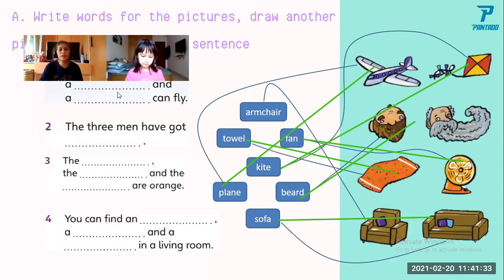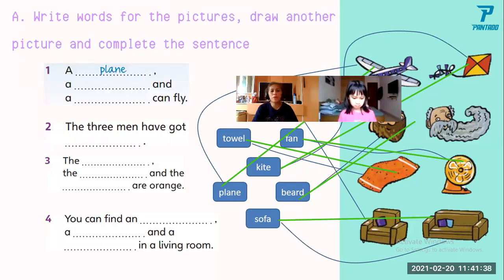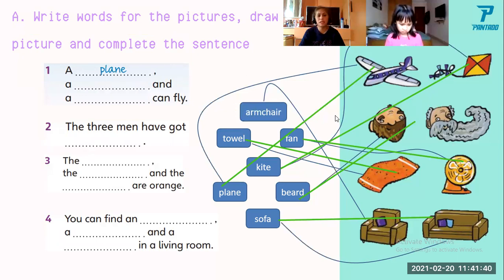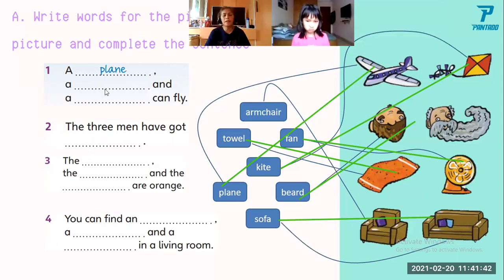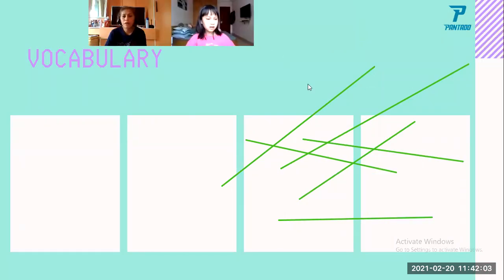Yes. Here, look at this one. Write the words for the pictures, draw another picture and complete the sentence. Number one, we have a plane, a kite, a bird. Number two, the three men have got beards. Towel, fan, and t-shirt. Okay, it's not here, so we'll move it here. May I go out? Okay, so I will erase.